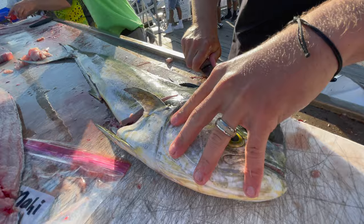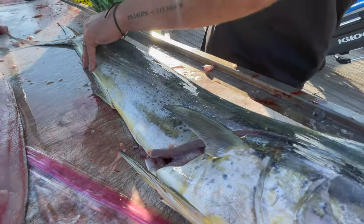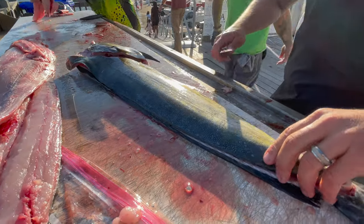out the back end. I'm gonna work on the head first. As I run my knife down, I'm lifting up the meat. I'm just gonna cut that right here. Flip them around. I'm gonna run my knife.